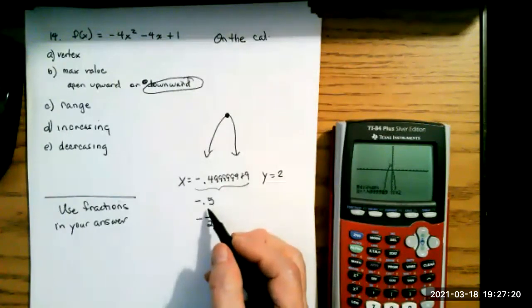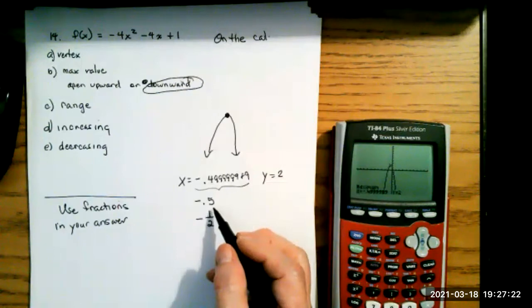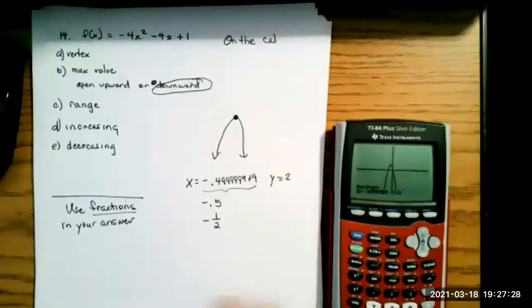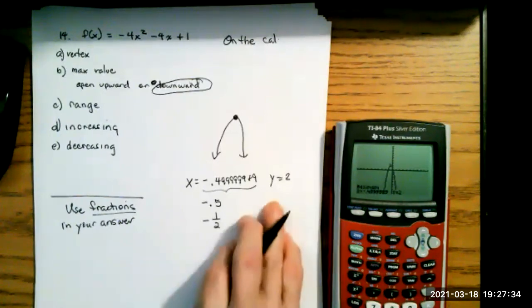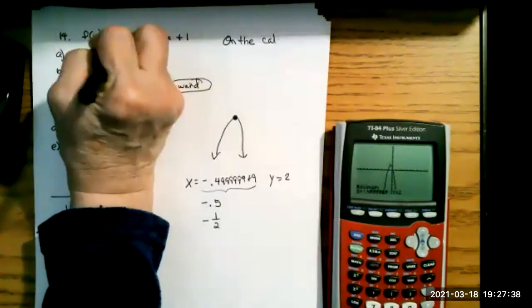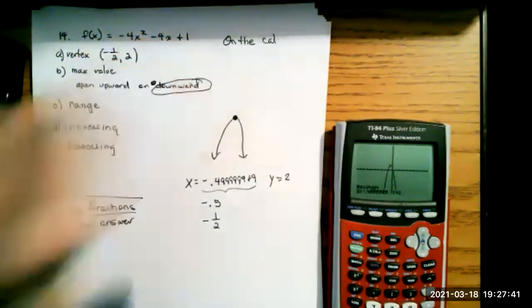Now, if you put -0.5 and it counts it wrong, I will go in there and correct it for you and count it for you. But it does ask for you to put it in fraction form. So the X value of the vertex is -1/2 and the Y value is 2. And that answers this problem up here, -1/2, 2.